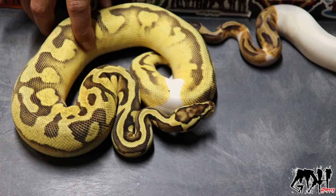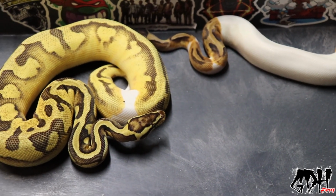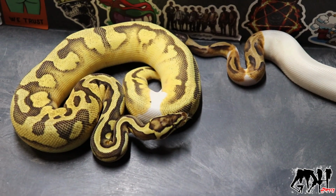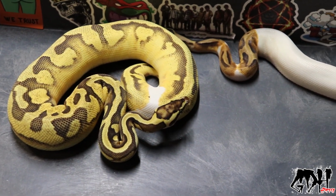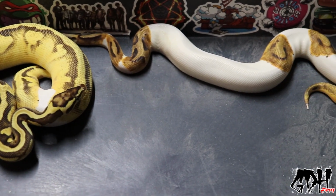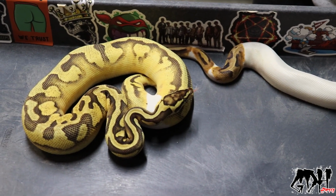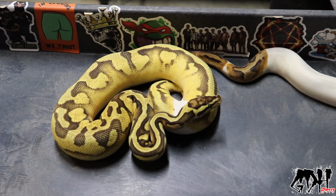Sometimes when you get Orange Dream, Yellow Belly, Inchy, Fire, and you start stacking those really bright genes, it's really hard to say what exactly is in it. And again, you're gonna have to sell them at a reduced cost unless you can absolutely 100% guarantee what genes are in them. So that's actually what kept me out of pieds for a long time, is that they all kind of look the same to me.